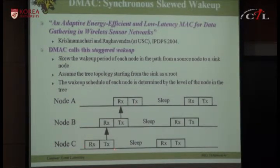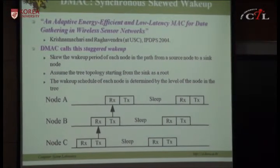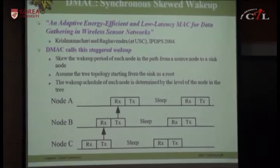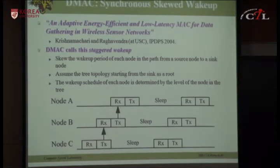So you employ duty cycling. Assume that all the sensors are stationary. They are not moving. And you can organize the sensor network in a tree structure. So you have a root, which is a sink, and all the other nodes are descendants of this tree. Okay? From the tree, you organize the wake-up period level by level in this pipeline fashion. And then this TX period is overlapped with the RX period of its parent, and the TX period of the parent is overlapped with the RX period of its own parent, and so on.